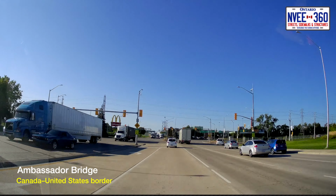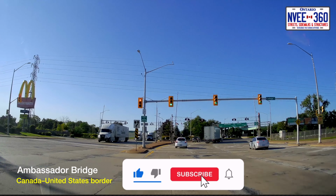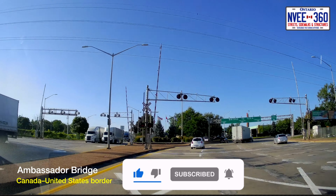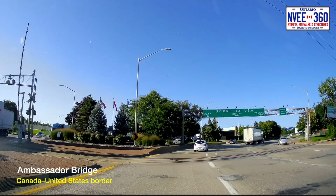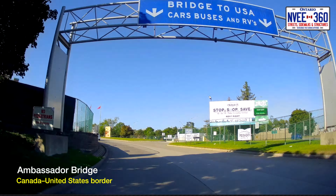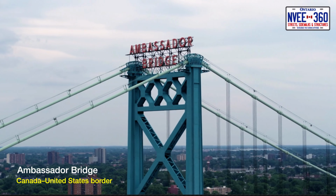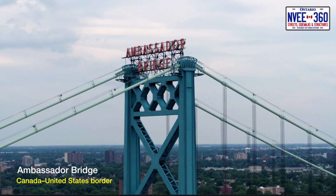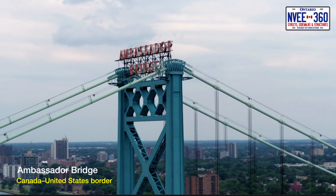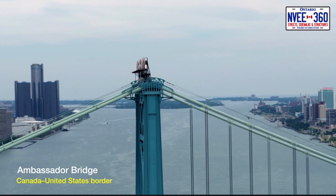Crossing the USA land border from Canada via the Ambassador Bridge is a straightforward process, but it does require proper preparation and adherence to customs regulations. By ensuring you have the necessary documentation, understanding the rules, and following the customs procedures, you can make your border crossing a seamless experience. The Ambassador Bridge stands as a symbol of the strong relationship between the United States and Canada, and crossing it offers travelers the opportunity to explore the rich cultural and natural landscapes of both nations.